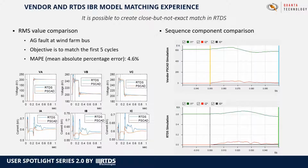On the right side, we calculated and visualized the sequence component responses. We can see that the responses in positive and negative sequence signals are very similar. In this project, due to our RTDS hardware core limit, we must use one wind turbine model with scaling factor to match a wind farm, with wind turbines from different vendors. The final result shown here is of course not optimal. Improvements can certainly be made by developing and validating individual IBR models against each vendor model.